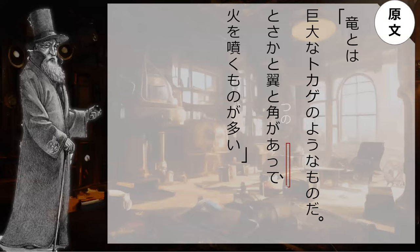Hi no hi o fuku mono ga oi. It's a thing. It's a mono ga. A fire breathing thing. A lot. Yes, there are many that can breathe fire. So in English, you probably just would use there are or whatever, because the mono for thing is basically a kind of filler word. It's probably related to pronoun noun in some way. Mono ga. But yeah, just a thing.